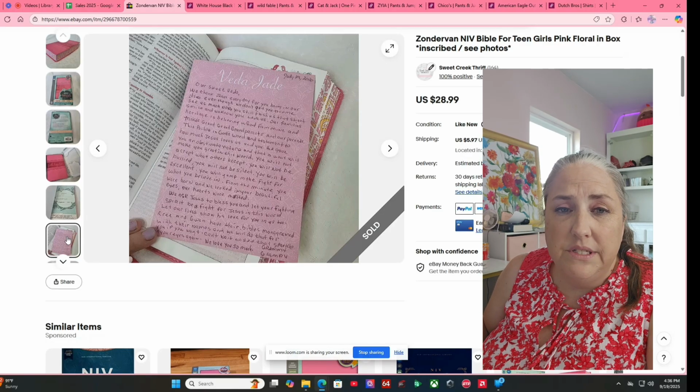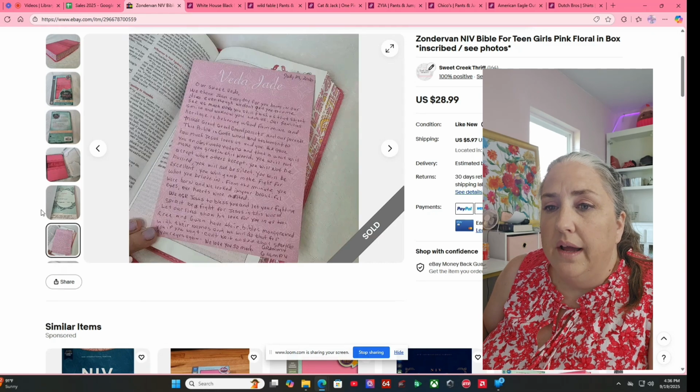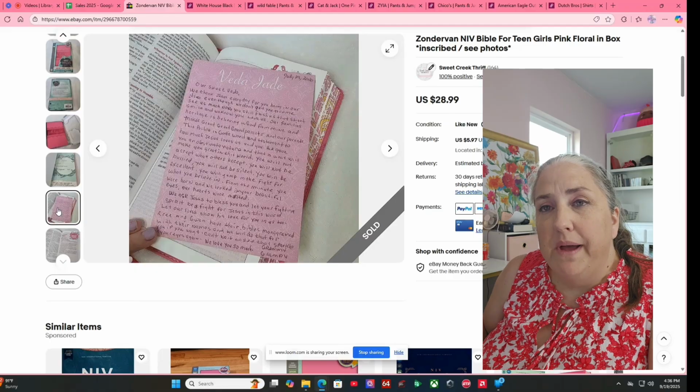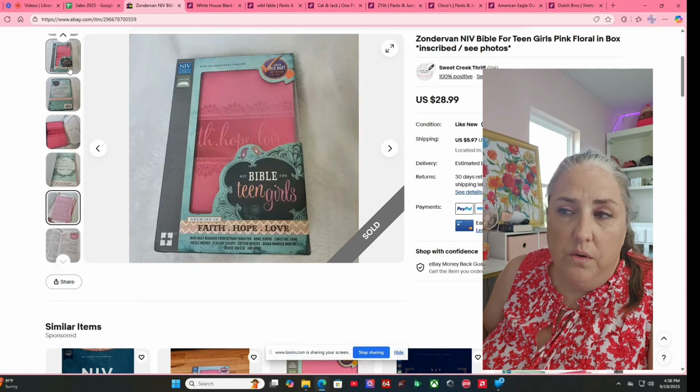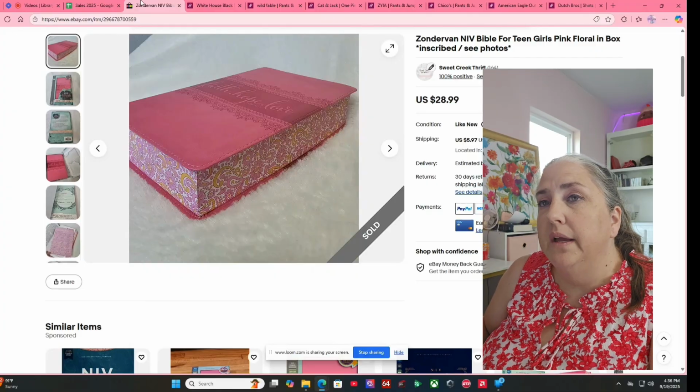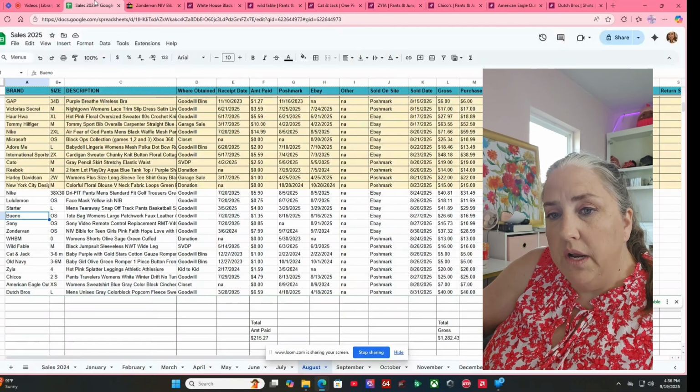Now, it was inscribed from Grammy and Grandpa to Vita, and it even had a super cute little letter inside. And so I just felt bad leaving it at Goodwill, so I wanted to pick it up and hope I can find somebody that would still enjoy the Bible. And so I did pick that one up.